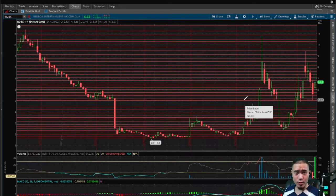And there is some very critical support at 5.05. Retested that a couple of times, couldn't quite break it, so it's going to take quite a bit of selling pressure to break 5.05.